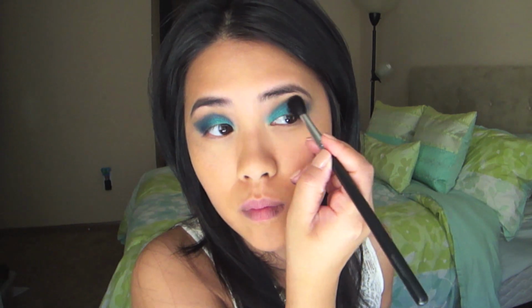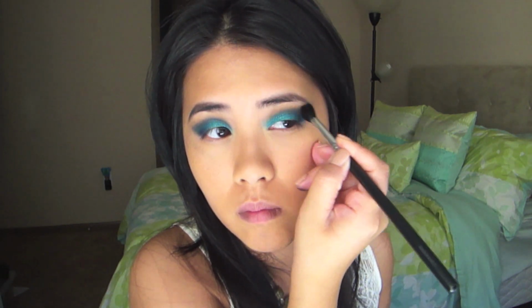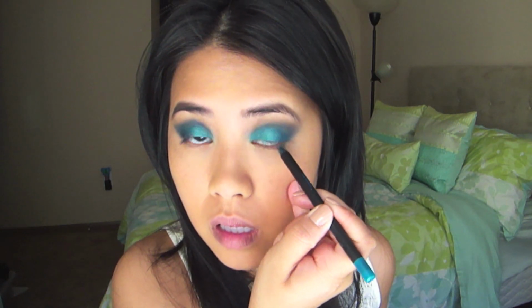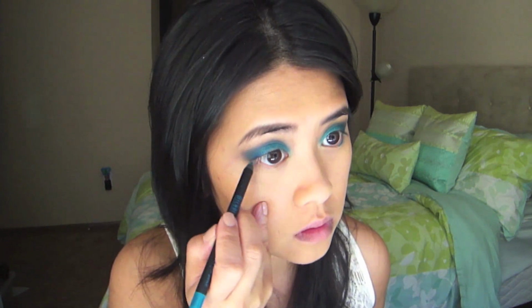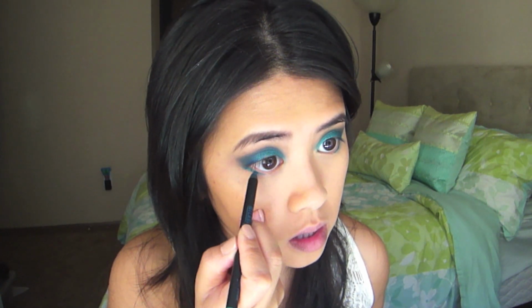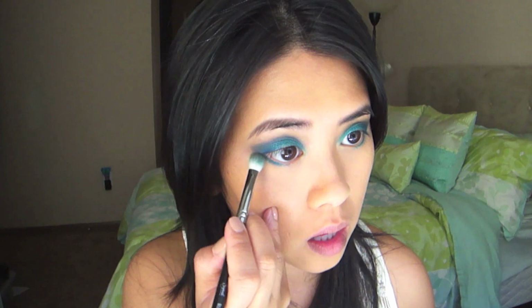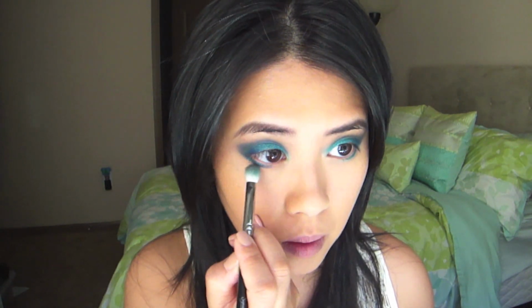Using a fluffy blending brush, I'm going in with that same Naked color and blending the edges. This is going to make it look less harsh. Going in with that same base eyeliner that I used earlier, I'm going to color in half of the bottom lashes, and this is going to help tie in the colors. And then going over with Evidence over the base.